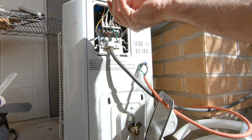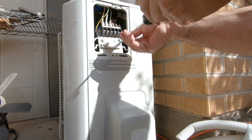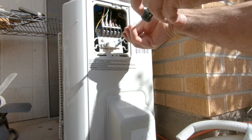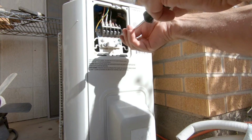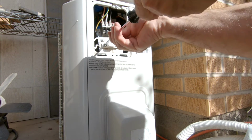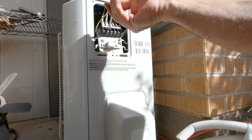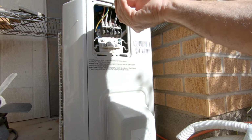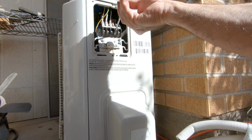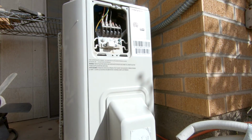Undo these three. Put these back so I don't lose them, because we are moving to a new house, so we don't want to lose anything. As a matter of fact, we'll tighten some of these down a little bit. Just make sure that we don't lose any of these screws either. Definitely don't want to lose these in the system. That would suck. Okay, so this now is good to go.